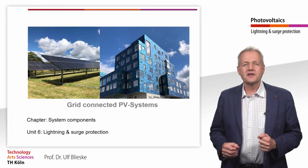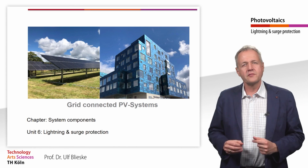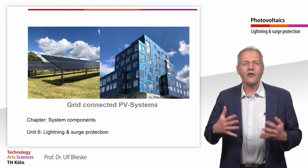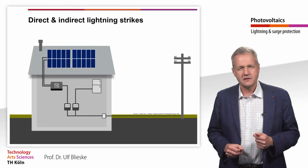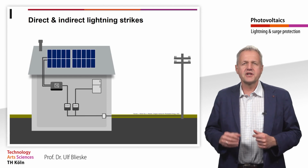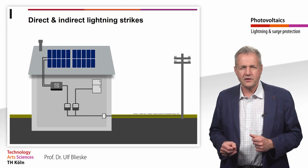To the last learning unit in the chapter PV Systems Components. In this learning unit, we'll cover the topic of lightning and surge protection. Lightning strikes are rare, but they can severely damage a PV system and its components.